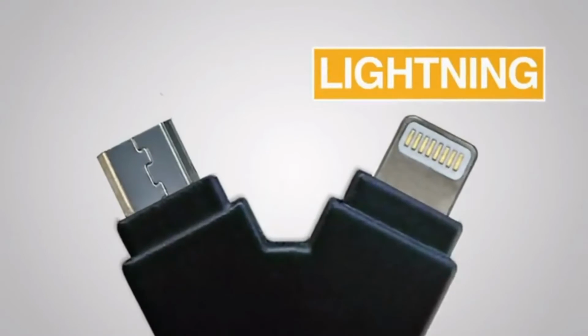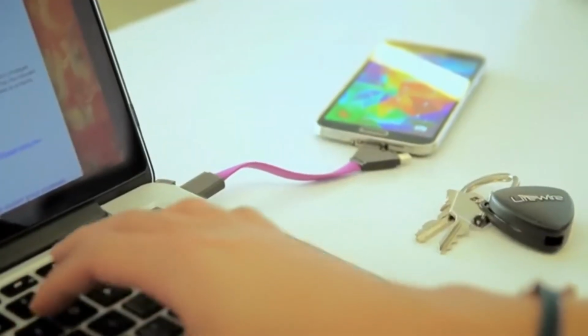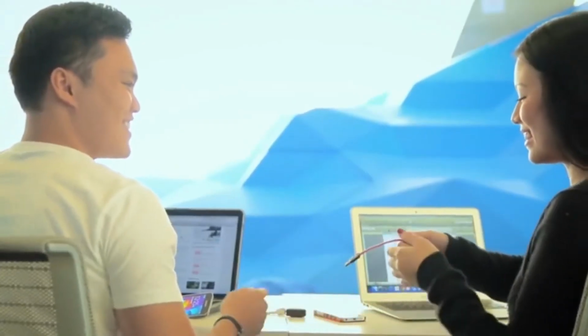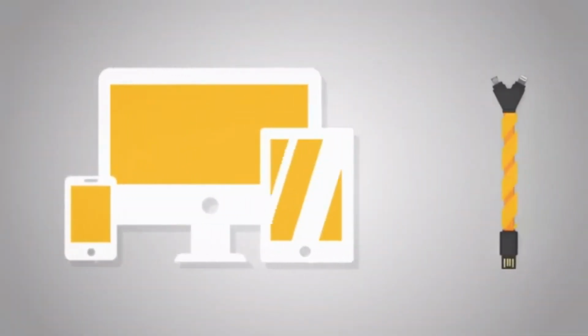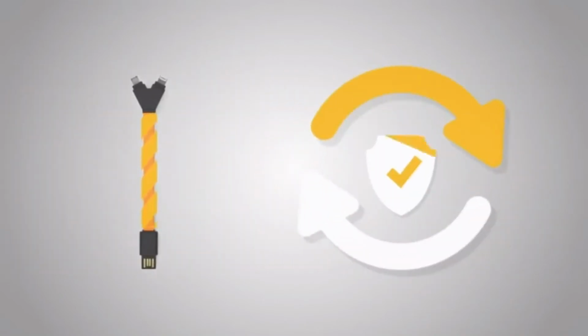LightWire is universal and combines the two most widely used connectors into one charging cable that's easy to share with anyone, whether they use an iPhone or Android device. It's the only charging cable you will ever need. When you need to use a public charging station or someone else's computer, LightWire prevents accidental syncing and data exchange, protecting your data and personal information.